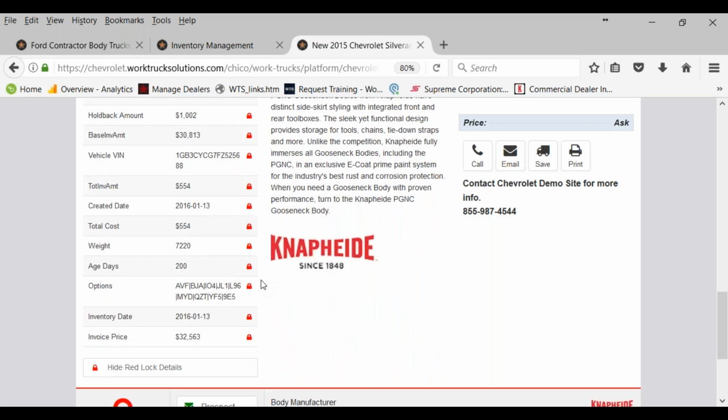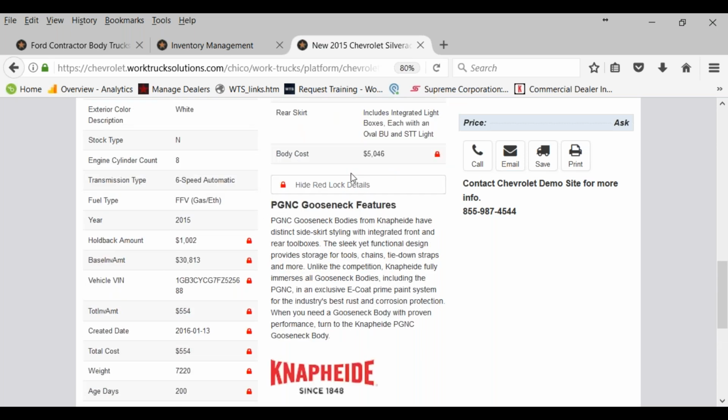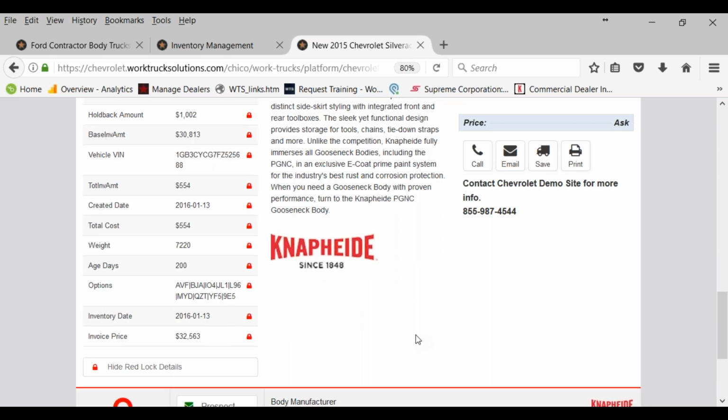We're going to show you a whole lot of information about that truck over here on the chassis side. You can gather this all in your locator, of course, but this is just a quick, easy view. So you're going to see you've got a $32,000 invoice, you've got a holdback of $1,000, and you've got a body cost of $5,000. You can now start working that deal with that buyer on a dealer trade vehicle because you have all the information you need.